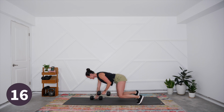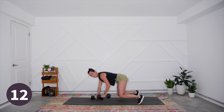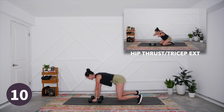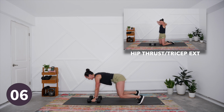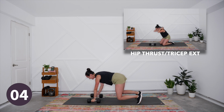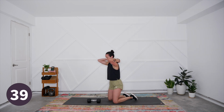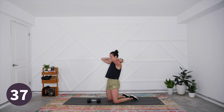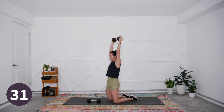Then we're going to drop to a single dumbbell, come into our kneeling position for a hip thrust to a tricep extension. So get ready for that. We're moving in 3, 2, 1. Grab your single weight, place it on your back. We're coming down, thrusting the hips up and extending the arms. So we come down, aim the elbows toward the floor and lift.